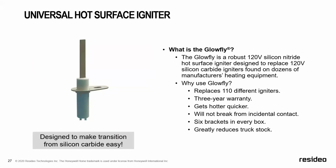We have our universal hot surface igniter, which is our Glowfly. It's designed to make the transition from silicon carbide very easy, because if you take a look at our Glowfly, it's a very robust, very strong, very durable 120 volt silicon nitride igniter. It's found on dozens of manufacturers in our heating requirement. And to really start this off and talk about what's important, besides the durability of the Glowfly, it replaces over 110 different igniters out there.